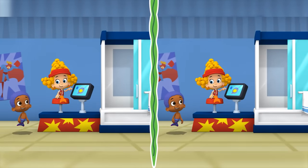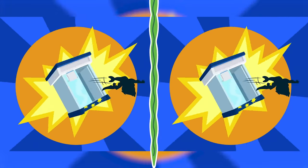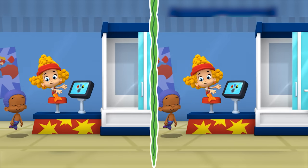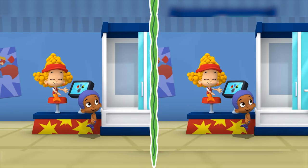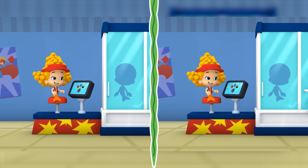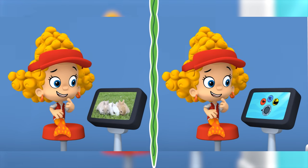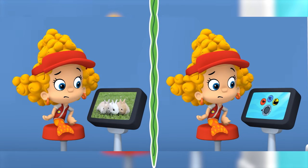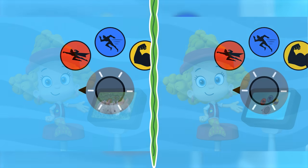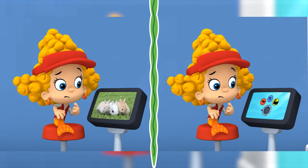Whoa, cool machine. That's the super shower of power! Just step right in and we'll power it up. I just need to set the dial to the right superpower. Super strong, super strong. I need your help. These pictures show the super... Whoa, a difference. Let's go back.